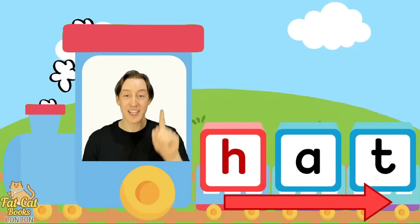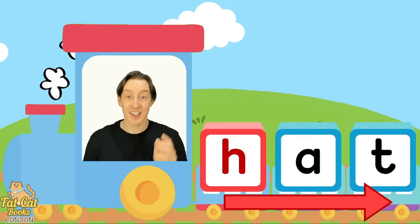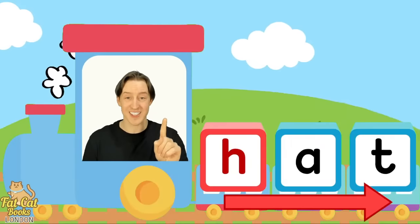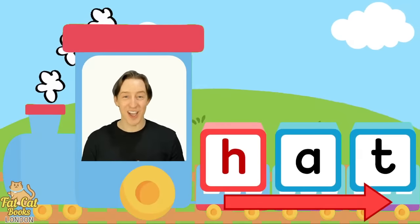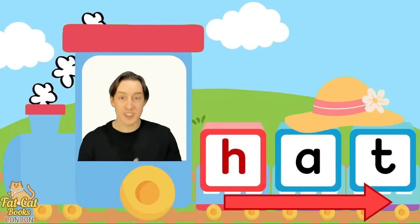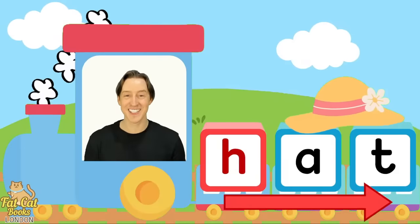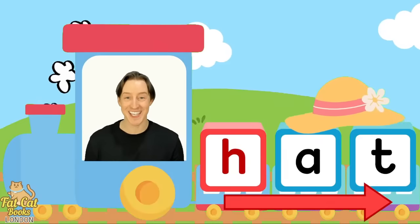Great job! Now let's read it again, but a little bit faster. Hat. Okay, now you try. Excellent! Now let's read it again, but very fast. Hat. Great job! This is the word hat. What's that? That is a hat. Can you say that? Very good! Now let me go find some more words that end with A-T.